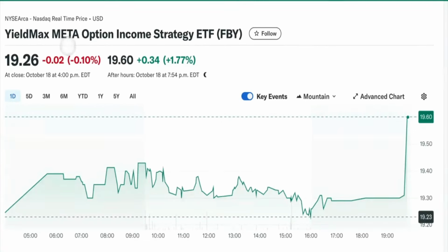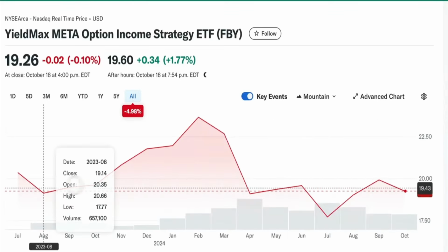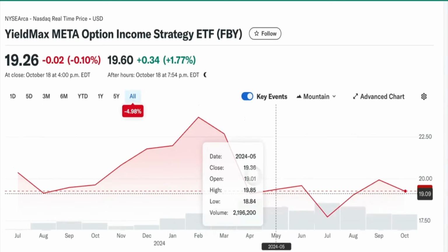But should you do that? Before getting too excited about this income projection, I want to show you what this ETF is and if it's right for you to invest your money. This is the YieldMax Meta Option Income Strategy ETF, or FBY, and the price today is 19.26. After hours, it went up a little bit, to 19.60. If we stretch the chart, we can see it's been up and down a lot.